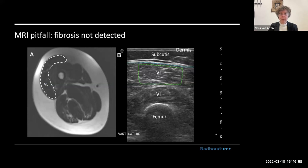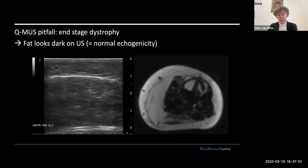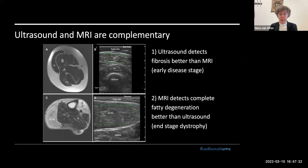Now, ultrasound has another pitfall, which is at the end of the disease process. If you have a fully fatty degenerated muscle like this medial gastrocnemius, which is really clear on MRI, you can see that the muscle, which is this layer, again looks the same as the subcutis. So it looks like fat because that's what it is, and that gives you a dark image. So actually the echogenicity value here will be low. In these patients, you need MRI to be more accurate. So they are complementary, really. Ultrasound is good for the early phases and fibrosis. MRI is good for the late stages and fatty degeneration.